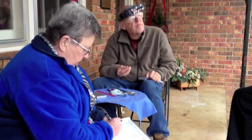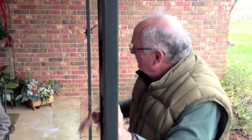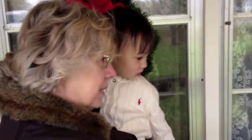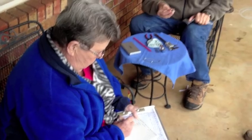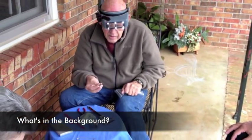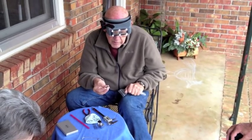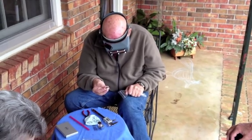So how many wintertime hummers have you banded in West Central Alabama? We started in Alabama. We really had a couple of questionable records of Rufus, but everything else was ruby-throated. And now we've documented 13 species in the state. In North and West Alabama, I guess 9 species.